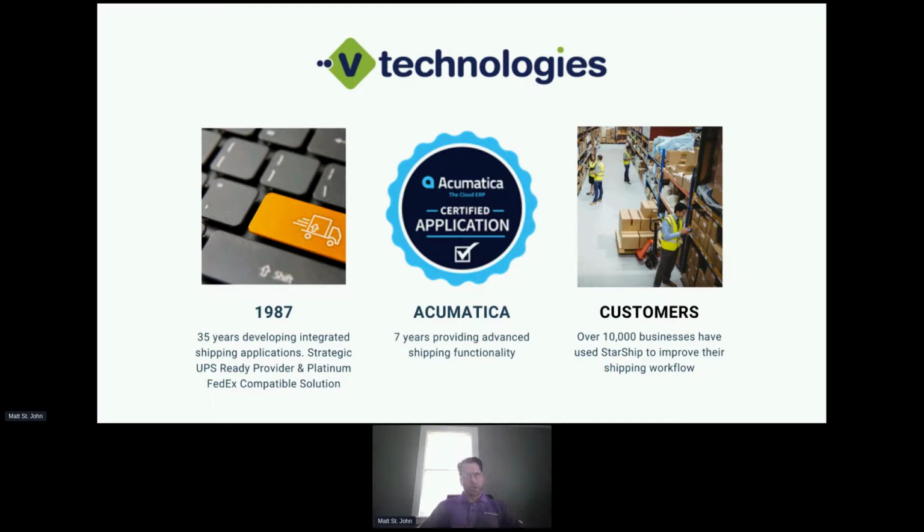Now, we do integrate with over a dozen other ERP systems, but we've been integrated with Acumatica for 7 years now, and we are proud to say we are the longest integrated shipping solution with Acumatica. Of course, going on 8 years, but it's been a great run. Acumatica is such a great program, honestly, compared to the other ERP systems that we work with. And over the 35 years that we've been in business, we've had over 10,000 customers or companies that have used StarShip to help streamline their day-to-day shipping activities.